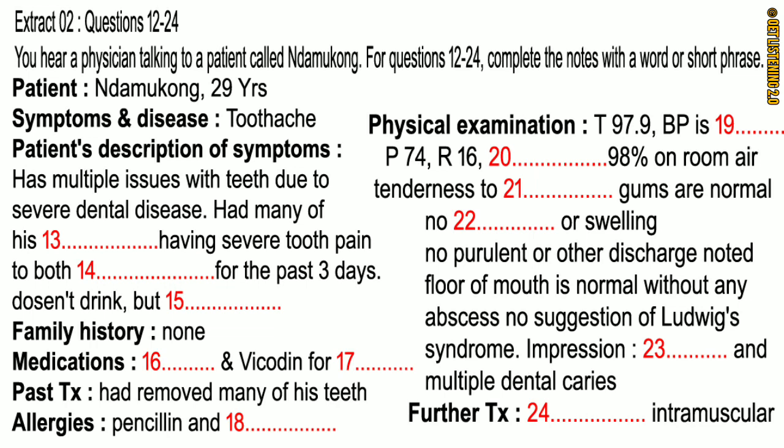Mouth and oropharynx shows multiple denture and multiple dental caries. You have tenderness to tooth 12 as well as tooth 21. Your gums are normal. There is no erythema or swelling. There is no purulent or other discharge noted. The floor of your mouth is normal without any abscess, suggestion of Ludwig's syndrome. You have developed odontalgia and multiple dental caries.